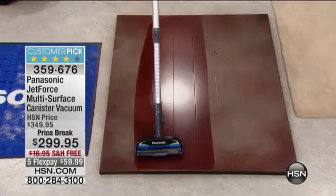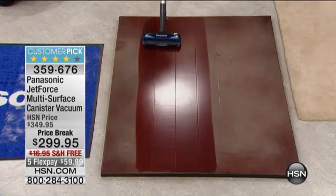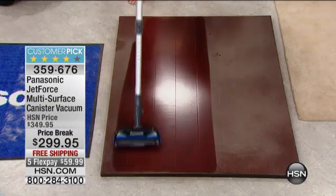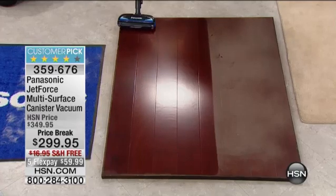When things are launched, there's trade shows. Everybody was flocking to the booth going, did you see what Panasonic did? That's amazing, because it's totally new technology. There's no scattering of anything. Look at how it gets everything edge to edge, gliding in my hand. Have you ever seen a wood floor vacuumed like that before?